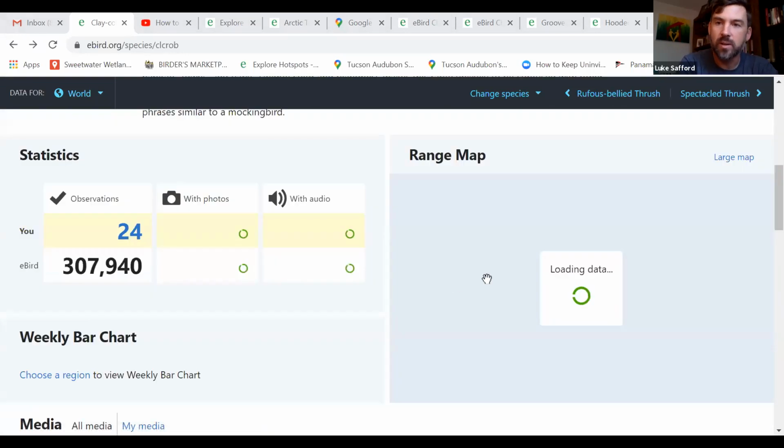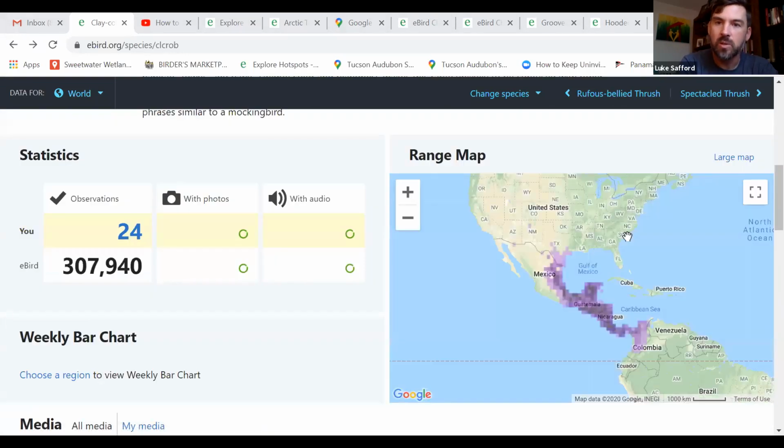So here's a range map. I think you should be able to see that kind of on the right side of the screen, but you can see Costa Rica's down here, and where the purple is really dark, that's where they're most common. That's where most of the eBird sightings have been. You can see they come up into South Texas. If you go to Santa Ana Wildlife Refuge or Benson Rio Grande or anywhere along the Rio Grande Valley in Texas, they're fairly common there, and you're good to go.